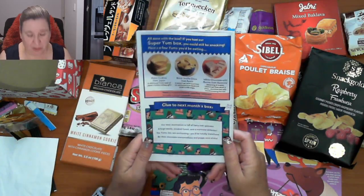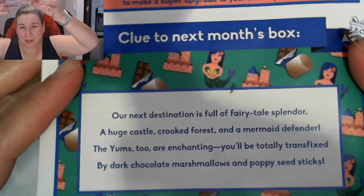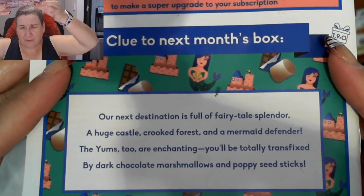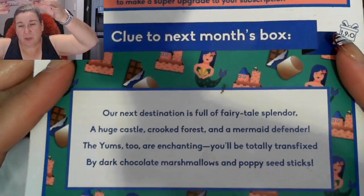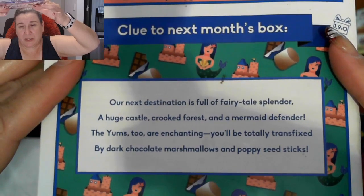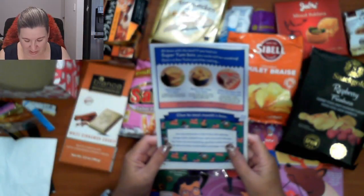Clue to next month's box. Our next destination is full of fairy tale splendour, huge castle, crooked forest and a mermaid defender. That's Copenhagen. The yums too are enchanting. You'll be totally transfixed by dark chocolate marshmallows and some poppy seeds. It has to be Copenhagen. Huge castle, crooked forest, and the mermaid defender.